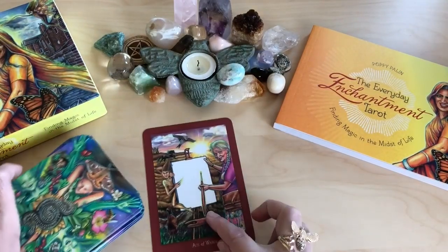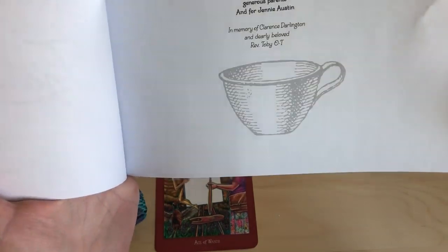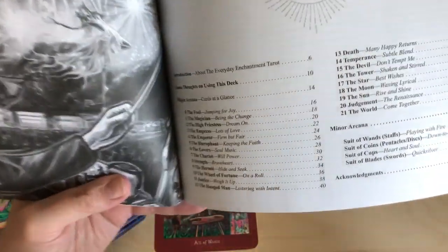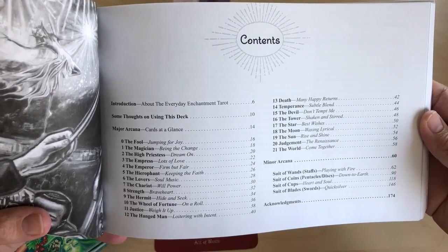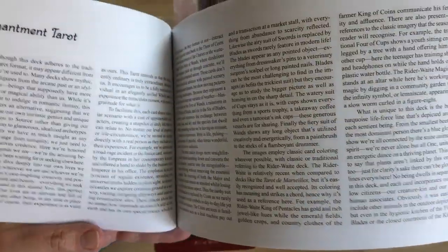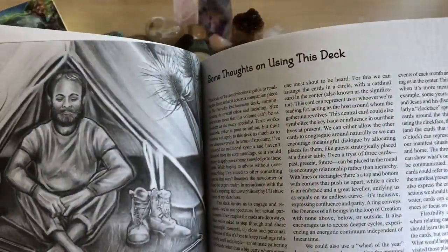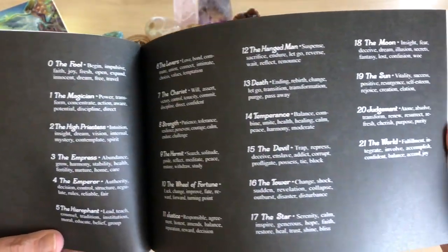Okay, so now we have picked a card. Let's have a look at the guidebook. It is quite large. So here's the table of contents. Jumping for joy being the change, dream on. Oh, I like that. Cards at a glance. So about the deck, some thoughts on using the deck, cards at a glance. So we've got some keywords here for the major arcana.